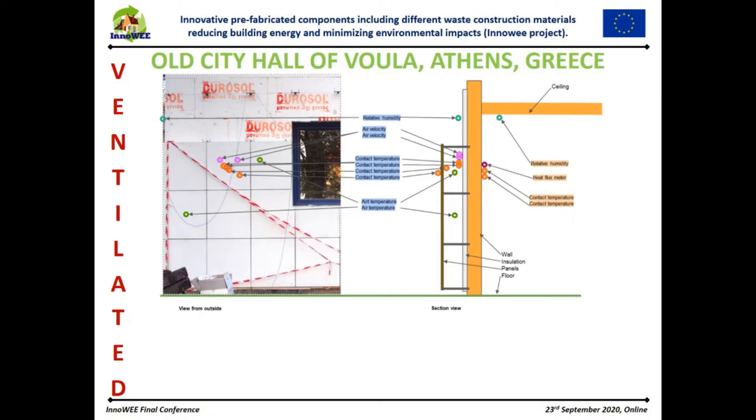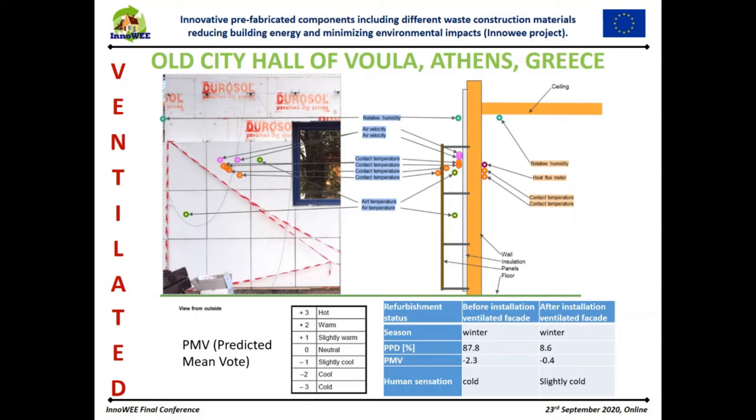For the ventilated facade, we have installed some contact temperature sensors on the surface of the building. We have put air velocity and temperature sensors inside the cavity between the ventilated facade and the external wall. And we have put the heat flux meter in the wall, on the inside part of the existing wall. Here you can see that after the installation of the ventilated facade, the comfort increases, so there is a lower percentage of people dissatisfied, and the predicted mean vote goes from cold before the installation to slightly cold after the installation of the ventilated facade.